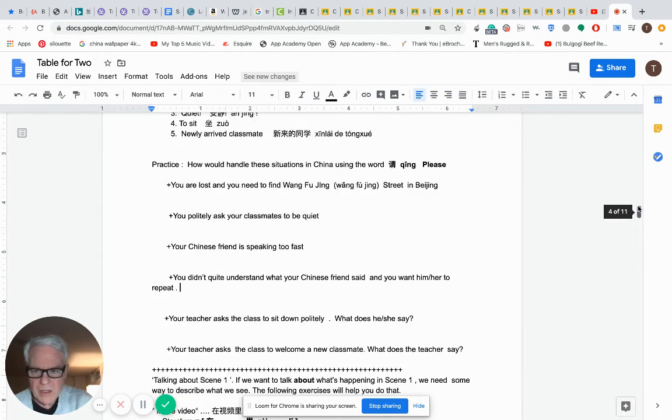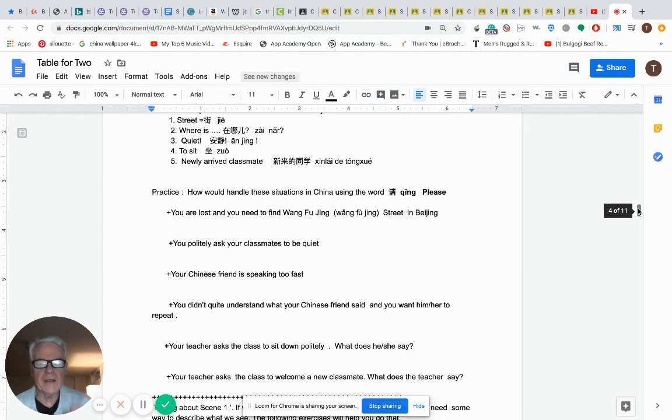So by the time you get to the end of this activity, you'll be really able to remember to use this word please, 请, in a lot of different situations. Because if you don't use it, it sounds like a demand and very rude, right? So I'm going to get used to it, especially us as foreigners in China. We want to be able to be polite. And that you can get a lot done if you just smile and be polite, right?